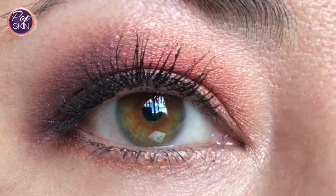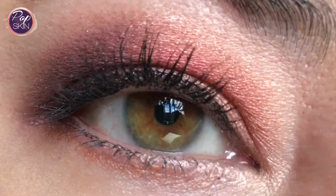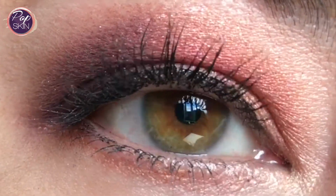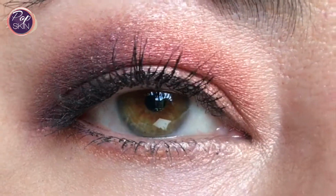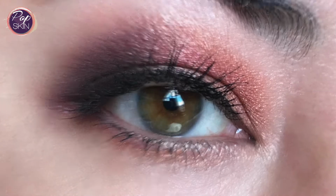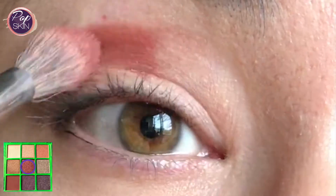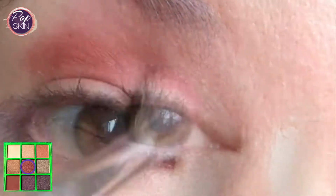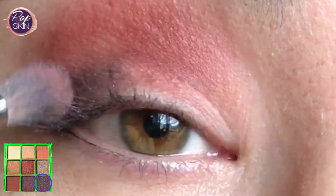I quite liked the way this look came out. It was pretty easy to blend and very simple. I just finished with a mascara and a little bit of eyeliner at the top. So this is look number 2 I did with green neon palette. This time I decided to try and focus on some definition on the bottom eyelid.